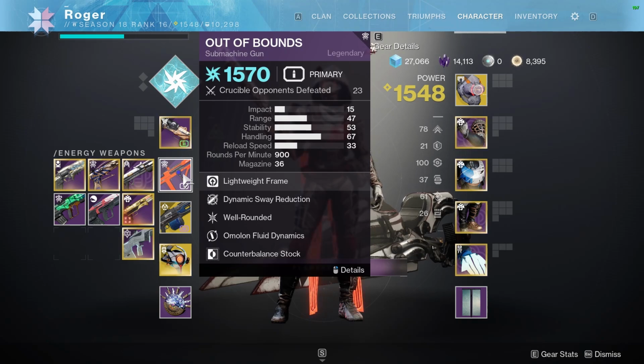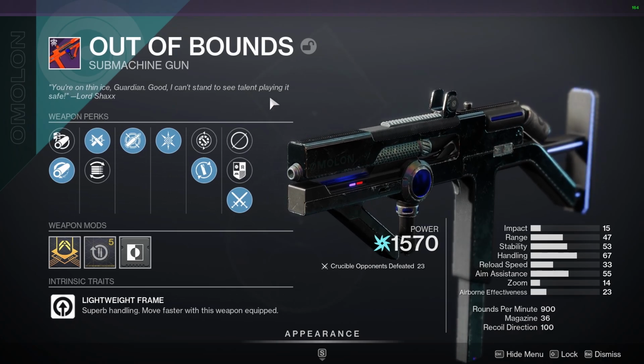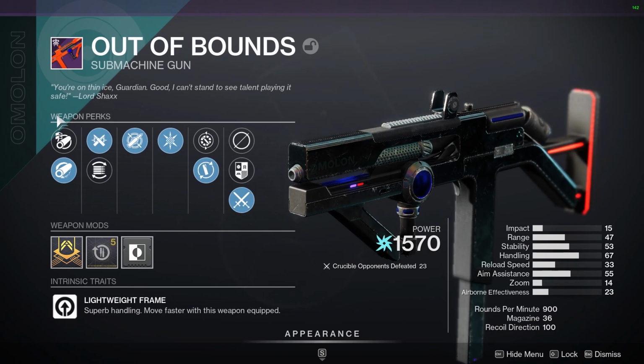We are going to be checking out the Out of Bounds submachine gun. Now the Out of Bounds is a 900 RPM submachine gun, and this thing is pretty crispy. I gotta say, it has a nice perk pool, and you can even get rangefinder in this second category here. I unfortunately do not have a rangefinder roll, but the one I have here is pretty darn good.